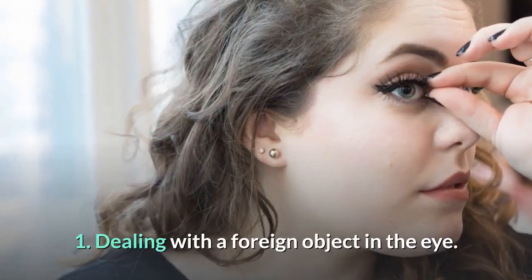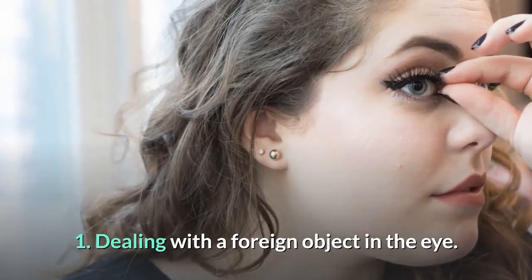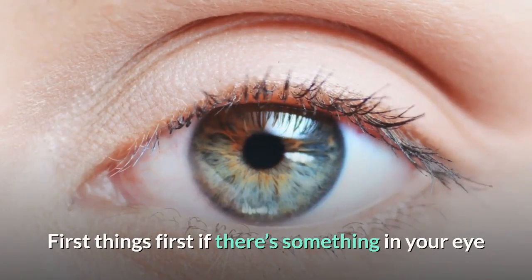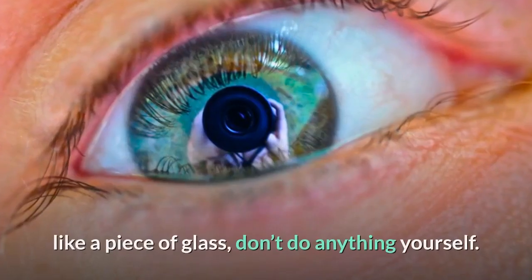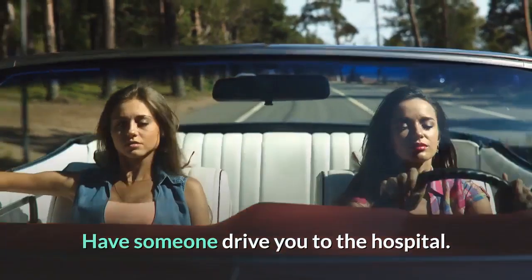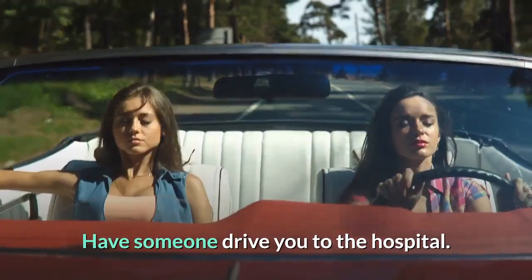Number 1, dealing with a foreign object in the eye. First things first, if there's something in your eye like a piece of glass, don't do anything yourself. Have someone drive you to the hospital.